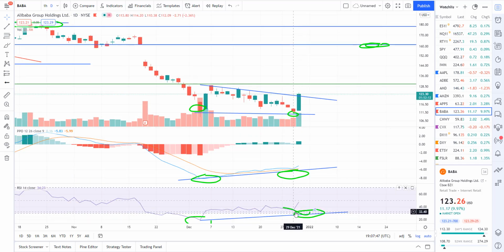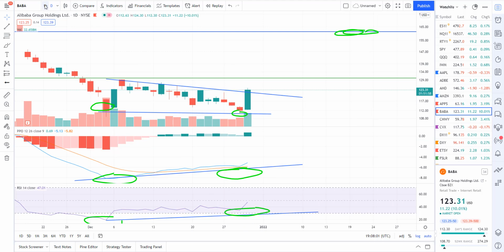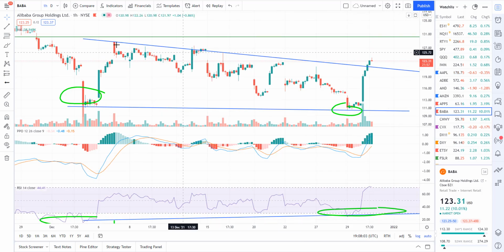See how we are basically right there, much higher in momentum, but a lower low in price. Bullish divergence followed by a pretty strong rip today, up almost 10% today. Looking at the hourly chart, I've got this downtrend line and it looks like we're starting to break out.